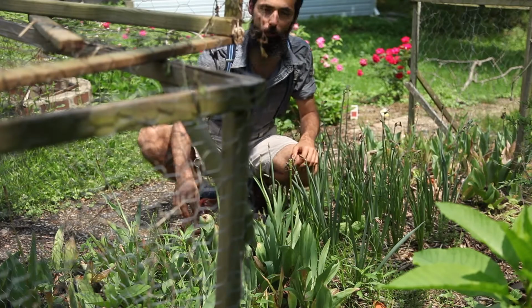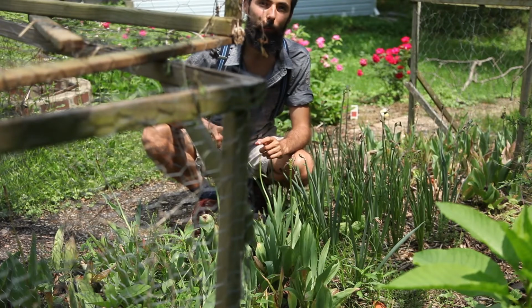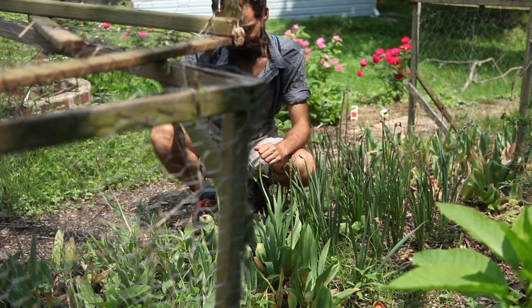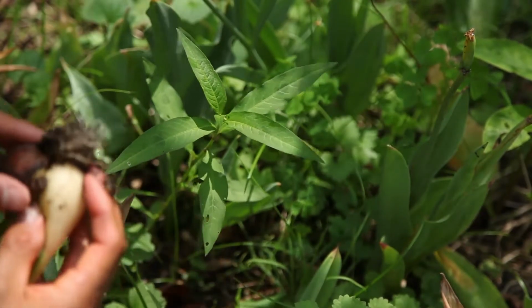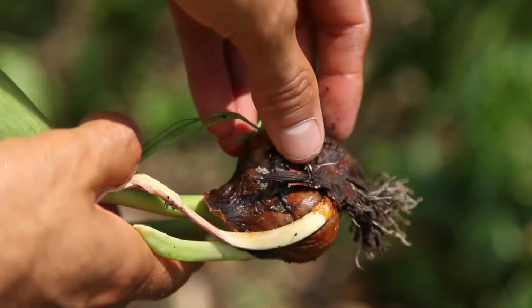That way you'll store them and then plant them in the fall, and this prevents the bulbs from rotting in the humid summer soil. If you don't allow the leaves to naturally dry up before cutting and uprooting, the bulb will not have enough stored energy to divide and produce new flowers.